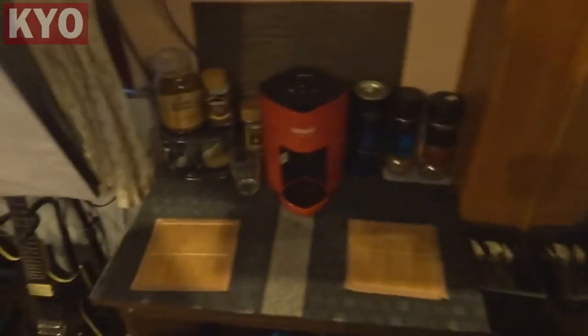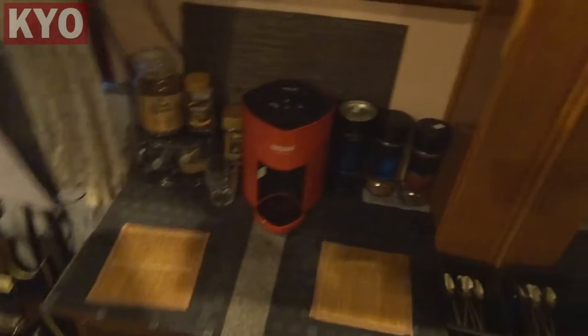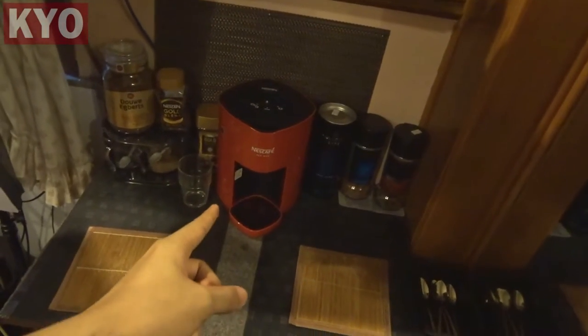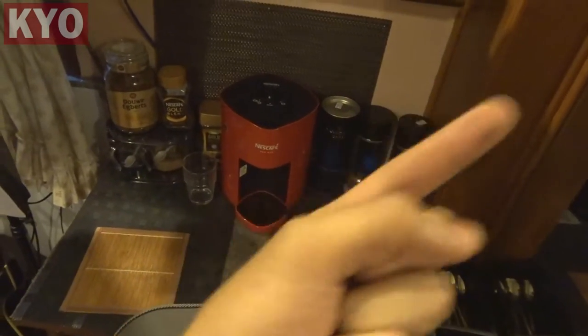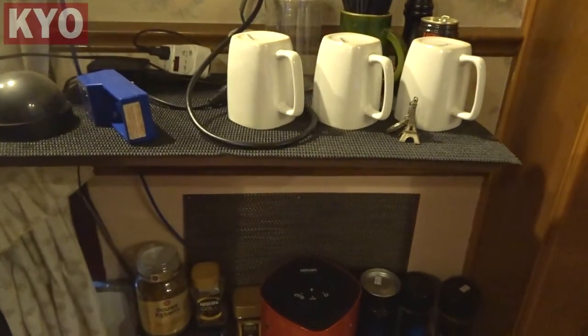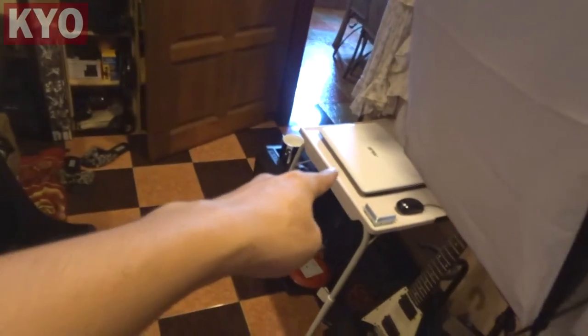This is one of my favorite spots that I usually come to every morning. This is a Nescafe Red Mug. If you really wanted to see the review about that, I have a full review of the Nescafe Red Mug coffee maker over here. Click the eye above there to check it out. These are my cups over here for my coffee and my guests if they were to come and visit. And sometimes that computer acts as a guest computer as well.